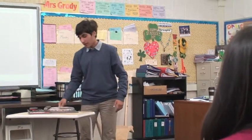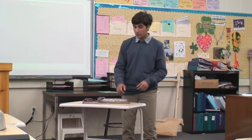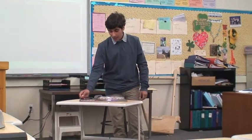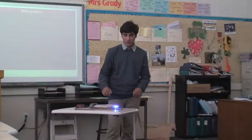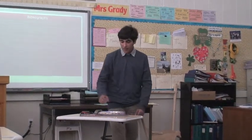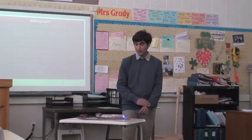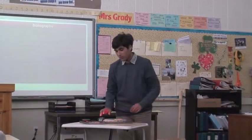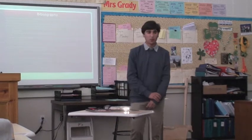What I did for my creative project is I made a small replica of the LHC, and I depicted the particles being accelerated around the LHC through the use of LED lights, as you can see moving around this circuit. And as I talked about in my presentation, these are the two detectors, and these are the two collision points, and where these beams of particles collide is where the detectors detect the new particles being formed.